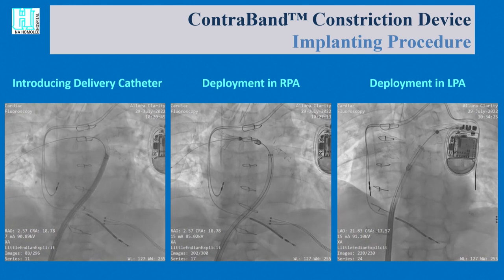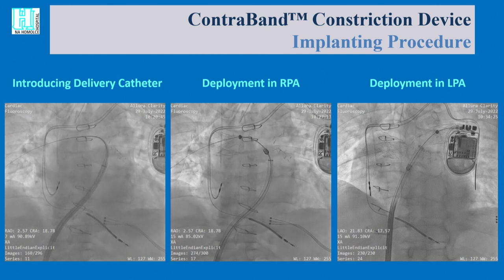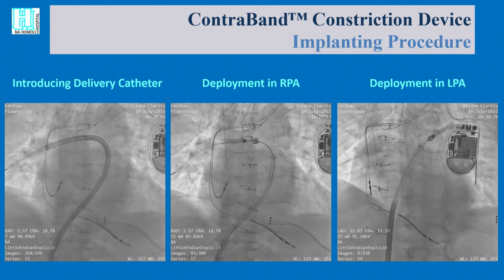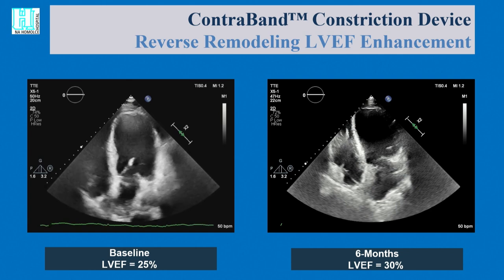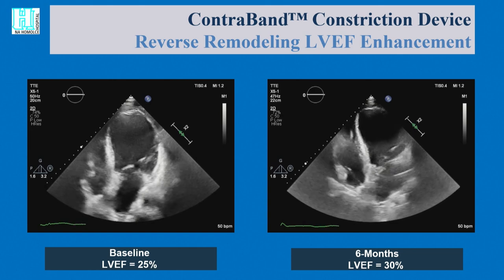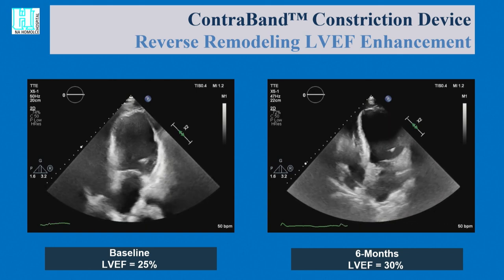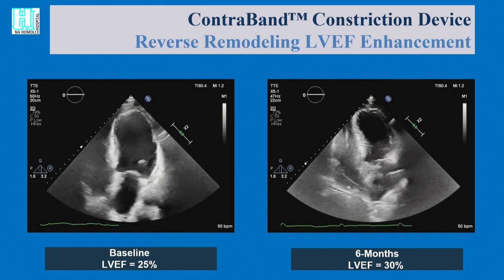So actually the good information for you, to not be stressed too much: if we have a bad deployment, we can put a big balloon and enlarge this orifice so we can open the pulmonary artery. This is some example. Actually, this maybe is our patient, I don't know. It's like 6 months after, and it's not worse, it's a little bit better, okay?